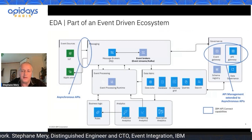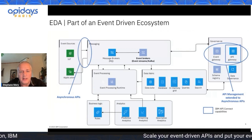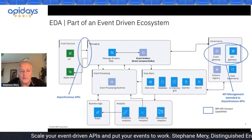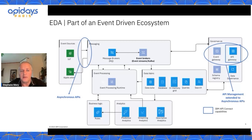So if we look a little bit in detail at what an event-driven architecture is, it would look like this, right? You have event sources on the left-hand side. That's the source of your events, right? The events that you need to tap into. There is very often, at the core of an event-driven architecture, a messaging technology stack, right? It could be based on queues. It could be based on logs, like what we can do with Kafka event logs, right? But there is a core event transportation mechanism that allows you to populate events to your event-driven solutions.